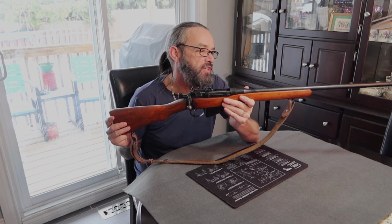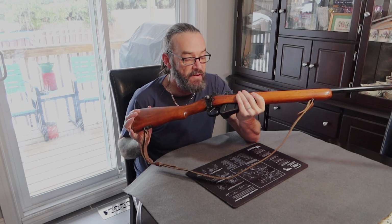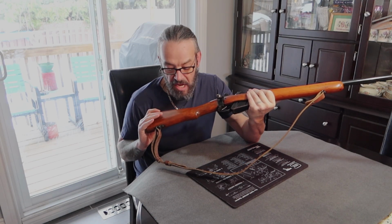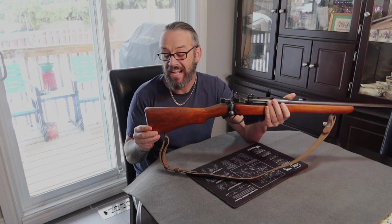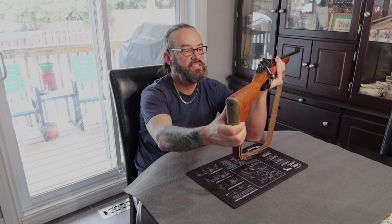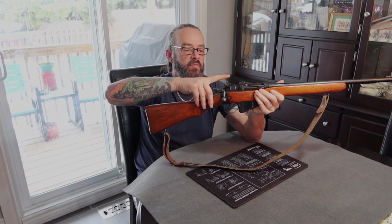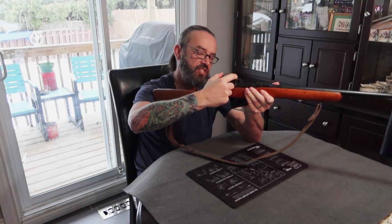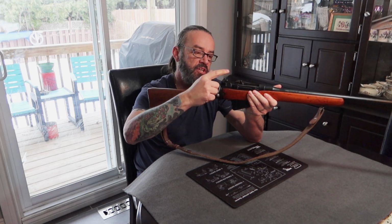I would like to return it to what it was when Savage produced them and put them out there for the UK to use in the Second World War. That's what I'd like to do with it. As you can see, the butt plate is still there. The sight, typically, had a folding ramp sight, which was good out to 1,300 meters.